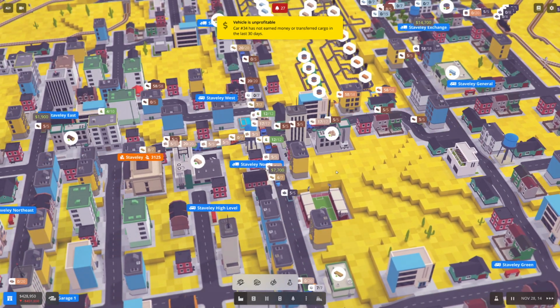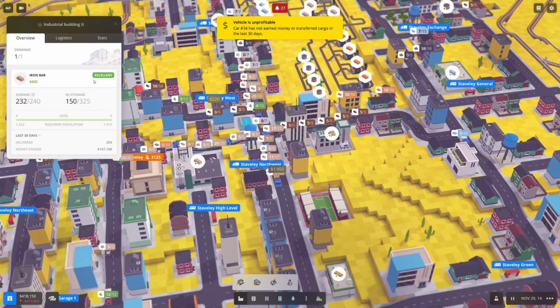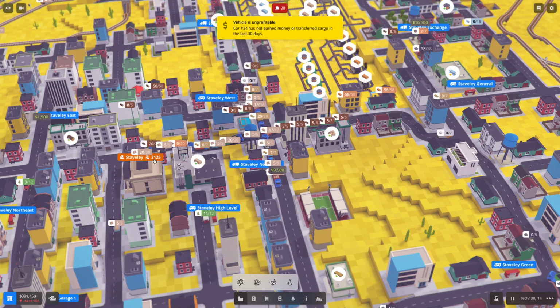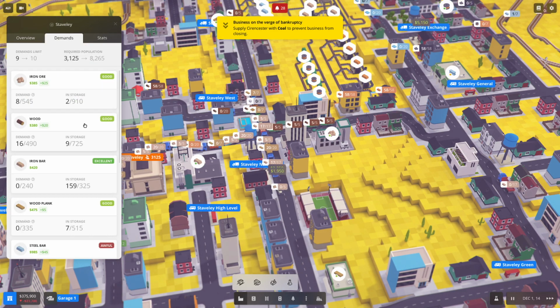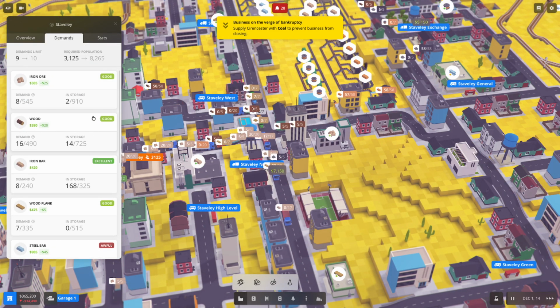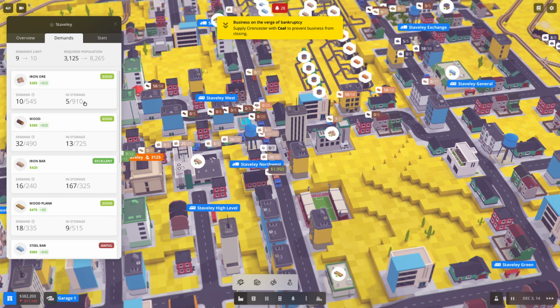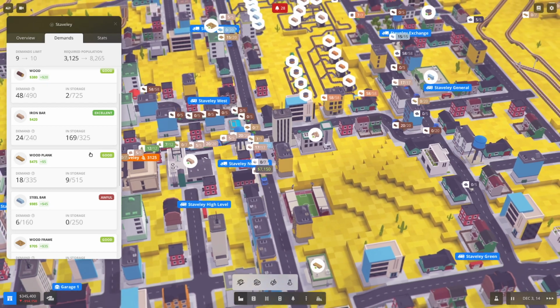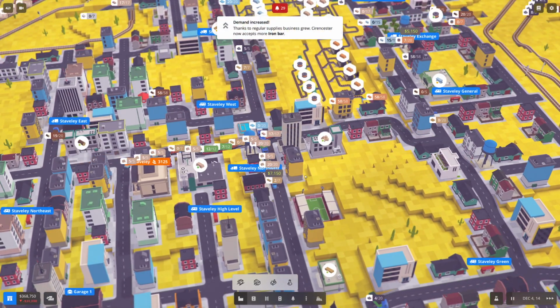This is horrific. This is absolutely horrific. We are supplying iron bars, though, which is great. Stavely has got to be the biggest town now. It's got to be. How has the situation gotten worse? I bet you anything it's because we're now dealing with massive supply issues, mostly probably because of the sheer number of traffic jams that we're experiencing.